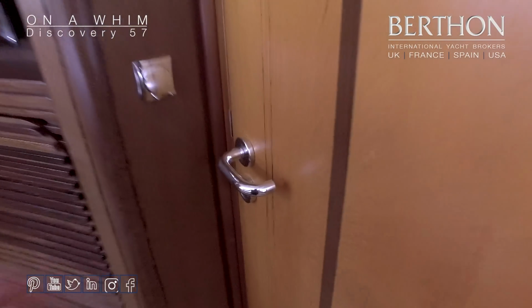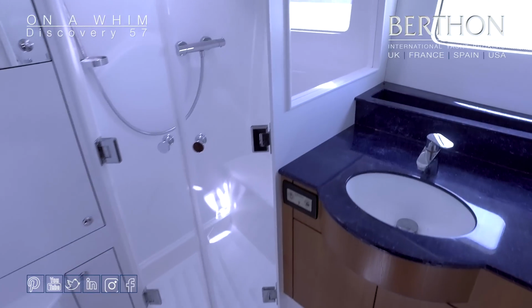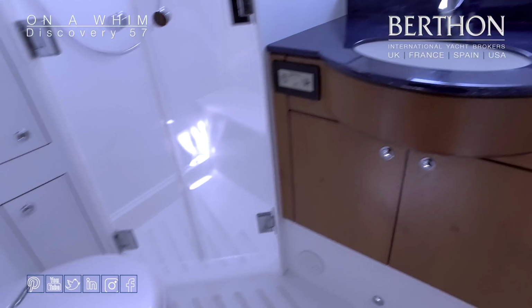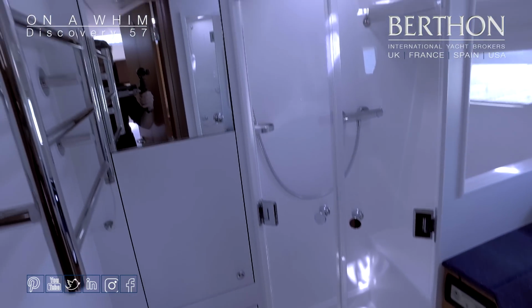And then you go into the heads compartment. That lovely blue Avonite, separated shower stall, lots of storage, and all in great shape.